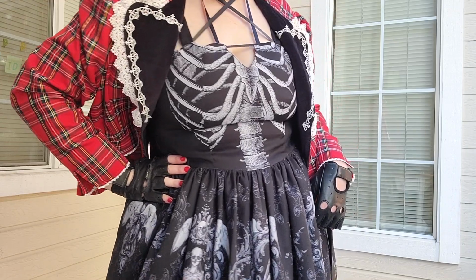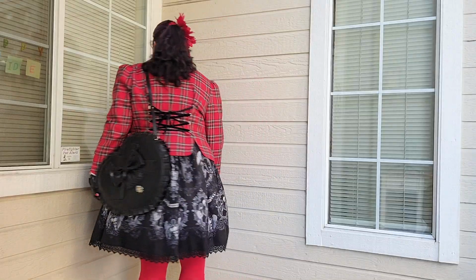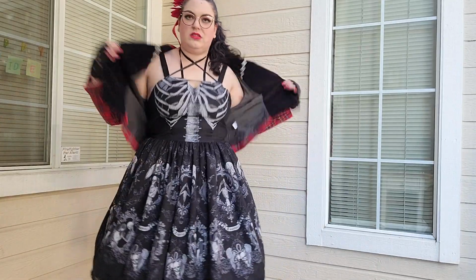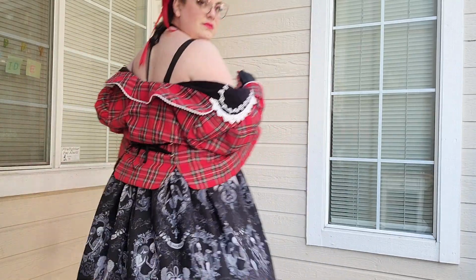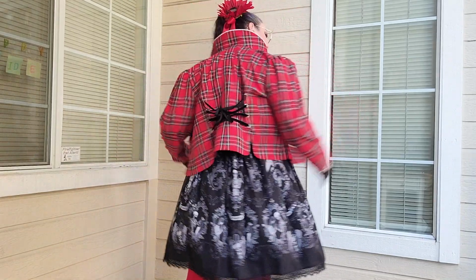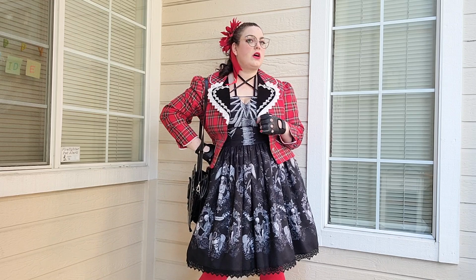This JSK does not fit me like it used to. This is the XL size, and I could probably do with the 2XL at this point, but it still fits well enough when I adjust the straps to not cross in the back. Because I don't have a lot of room to spare, wearing it without a blouse is pretty much the only way I can wear it nowadays.